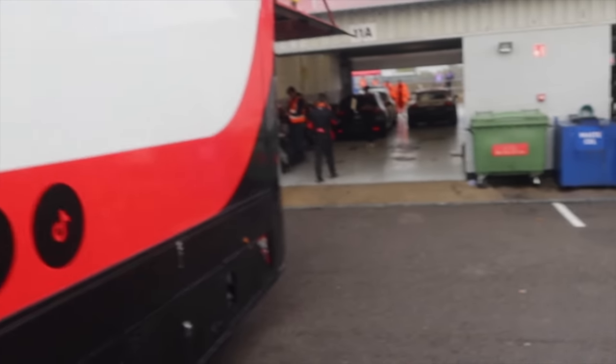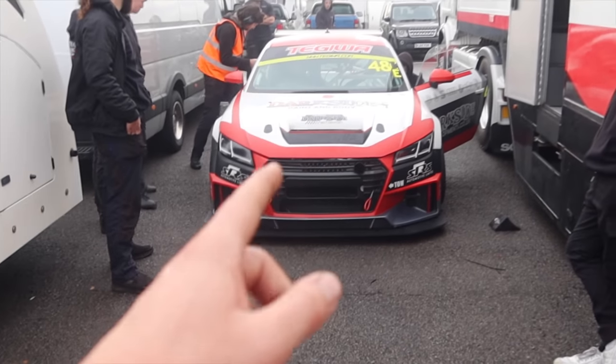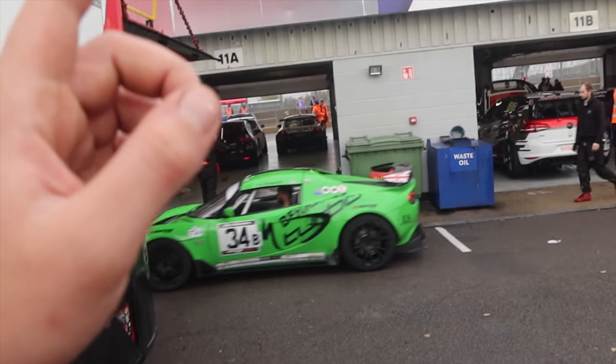Anyway, we're doing a bit of a split qualifying because there's six qualifying sessions and we're three drivers and three cars. So Ryan's out now in the Golf. Scott's going out in the TT that I drove, and then after that I'm going out in the TT that Ryan drove. But apparently this one's not so healthy, they were saying.